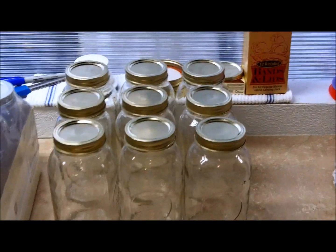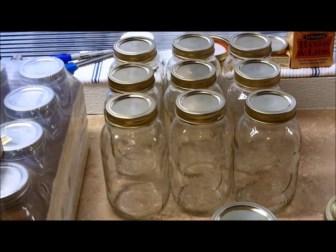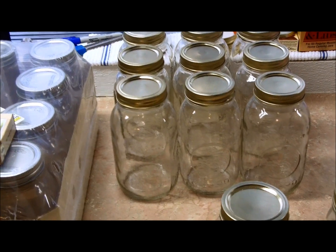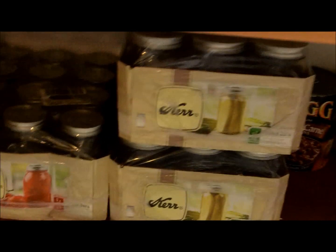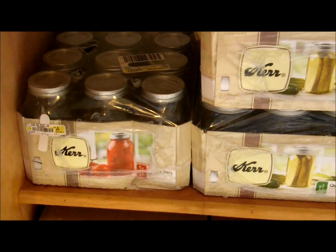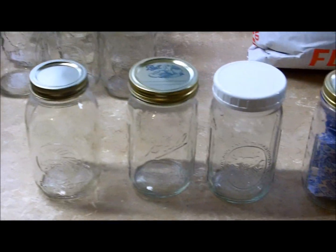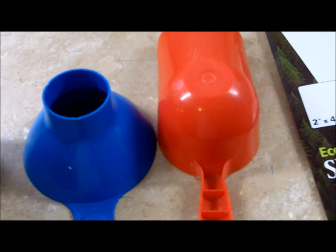If you can find mason jars at garage sales or flea markets, be real careful, because you don't know what's been stored in these mason jars. They're not that much more expensive to buy brand new, and you'll always do good. And this is just a quick shot: we have the wide mouths on the right hand side and the normal ones, and you'll see these at Walmarts for the most part, and the Golden Harvest brand at the dollar stores. You'll need a funnel and a scoop.